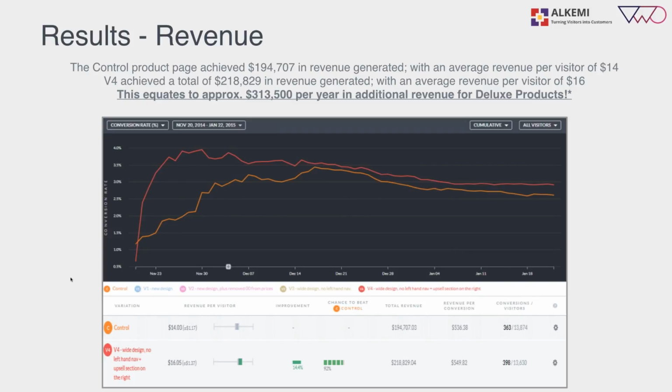This is a typical result you do see with testing. If you can get a 10% rise per test, that is a really good outcome, and I think it's building up lots of those little 5, 10, 15% rises that is all going to add up, and ultimately you're going to have that overall site-wide conversion rate lift.